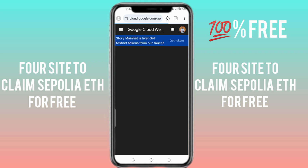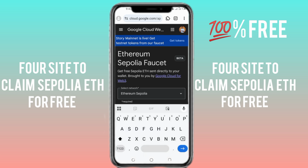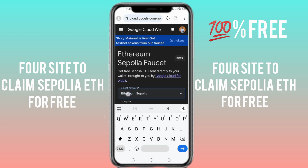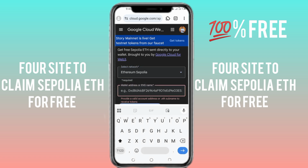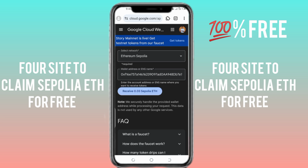As a matter of fact, the only thing you do is come here. Make sure you've logged in your Google account. So the only thing you do here, just paste your wallet and claim your faucet. So let me just paste my wallet here. Make sure you select Sepolia ETH. Then come down here, paste your wallet. Then click on receive. So you are going to be receiving 0.03 Sepolia ETH. So that's all you need to be doing here.